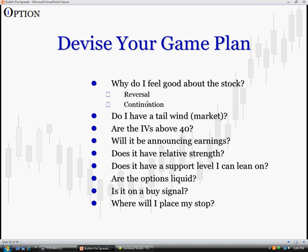Just know what you're dealing with. Now a continuation trade would be a stock where you have a 45-degree angle from lower left to upper right. The stock, like this in the background, is on a mission. Boom, boom, boom, boom, boom. It's just going higher. It has breakouts, it has gaps. If you're in a continuation trade like that, those are really good for bull put spreads. You just want to make sure, again, that you've got a breakout or some horizontal support level that you can lean on. Do I have a tailwind? Is the market in an uptrend?